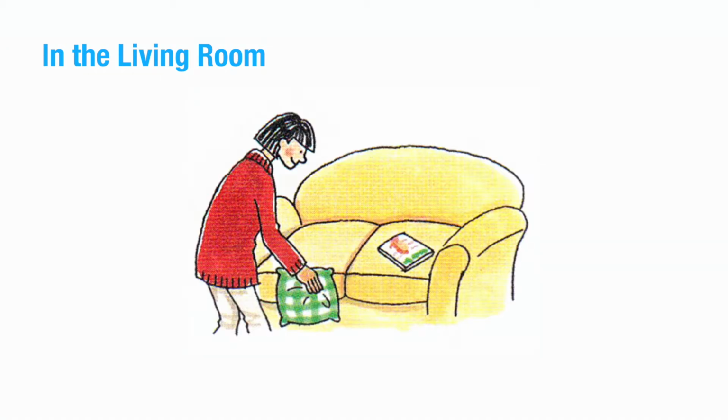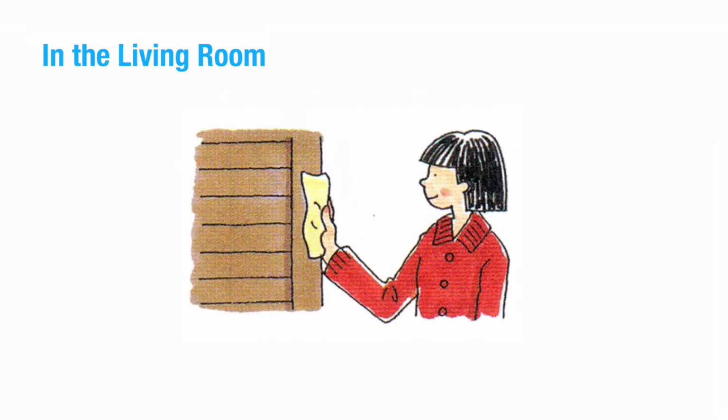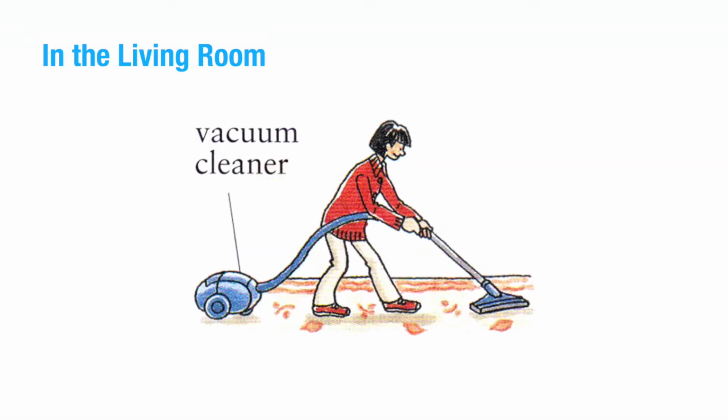In the living room, Pam picks up things that are lying around. She dusts the furniture and the woodwork. Then she vacuums the carpet.